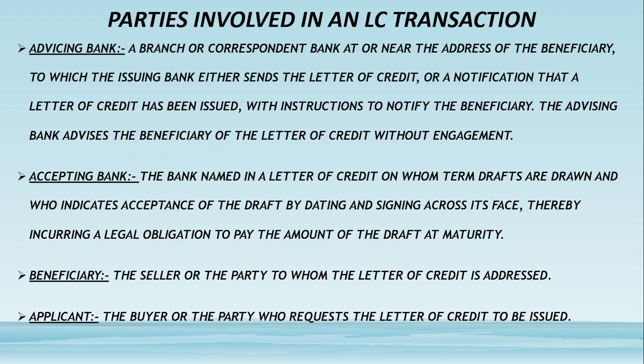Accepting bank. The bank named in the letter of credit on whom term drafts are drawn and who indicates acceptance of the draft by dating and signing across its face, thereby incurring a legal obligation to pay the amount of the draft at maturity. Beneficiary. The seller or the party to whom the letter of credit is addressed. Applicant. The buyer or the party who requests the letter of credit to be issued.